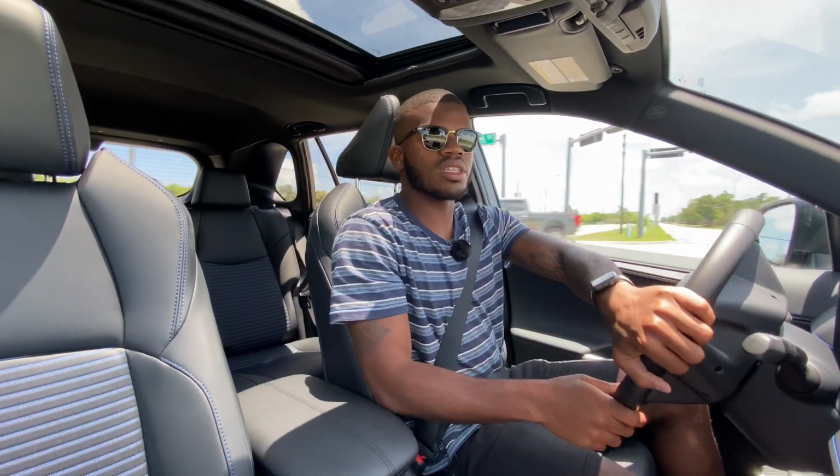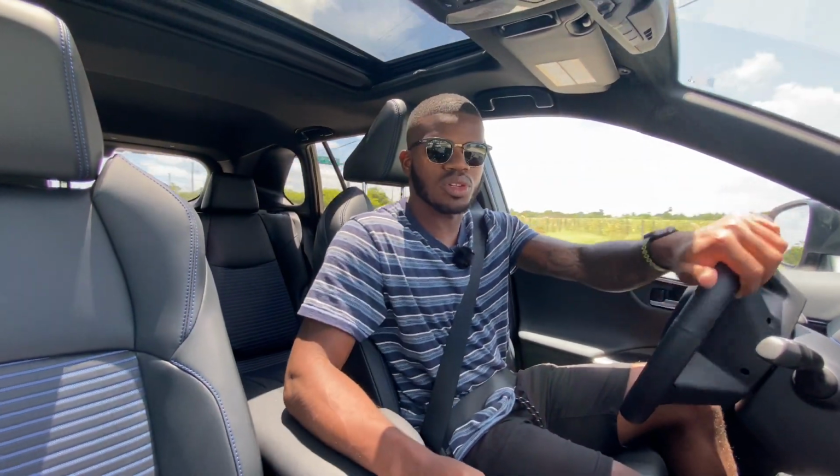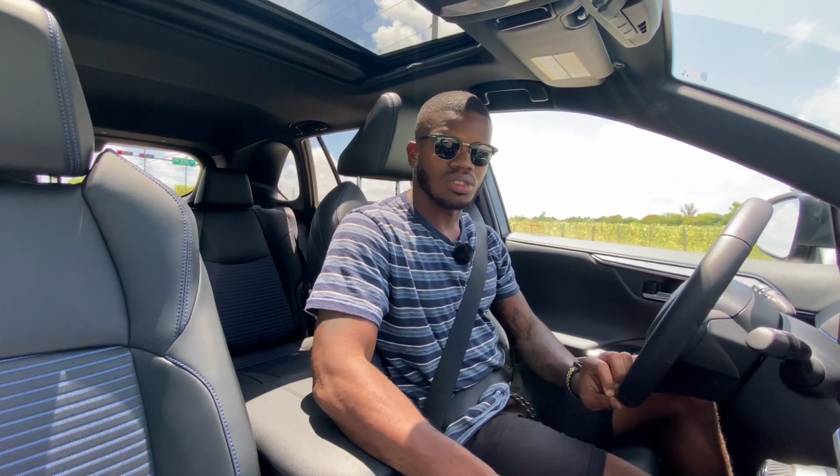But putting the RAV4 into sport mode here really quick. Switching to the rotary dial, I'm gonna floor it.